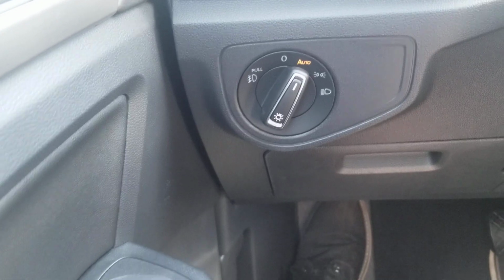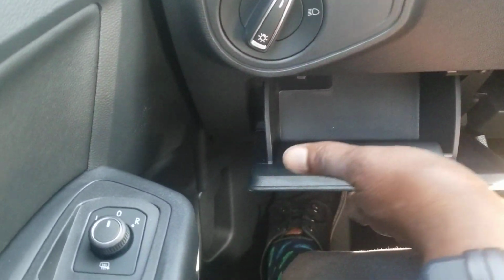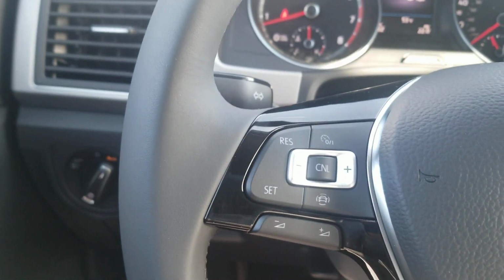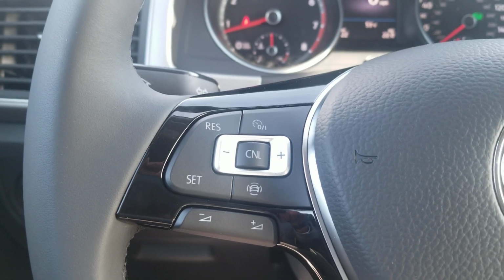Automatic headlights, also fog lights are standard on this car. There's a coin box for storage right here. Comes with the typical leather wrap steering wheel from Volkswagen. Cruise controls right here. So this just has normal cruise control. This does not have adaptive cruise control.